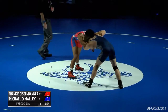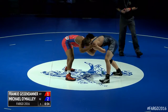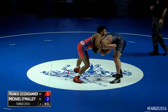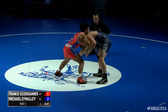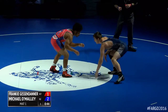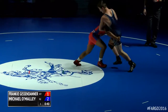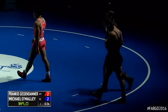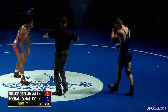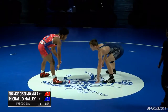Does O'Malley. Now 50 to go. Gissendanner continues to look for, like, there's a power double. Oh, he's going to take him just for 1. He's going to tie it, but he does not have the lead. Right, the bigger O'Malley hold there with the 2 takedown. But 35. He's been consistently attacking.